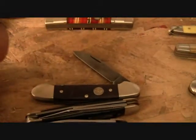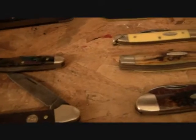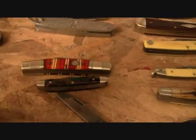This knife here, it's a Tree Brand also, but it's missing the emblem. It's plastic handles on it. My father-in-law gave me this one, I think, for Christmas. And I think he also gave me this one for Christmas one year also. It's a nice 3-bladed Tree Brand. I bought this one. This is a plastic handled Tree Brand. I used to carry this all the time when I worked. It was a pretty good knife.